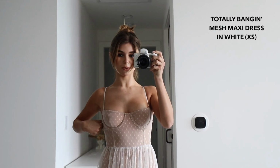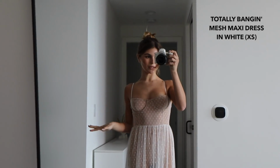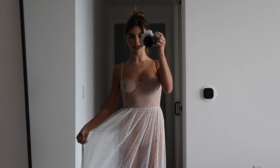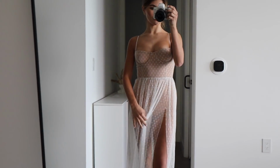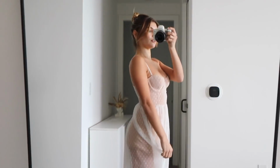Next up is this really gorgeous dress. This is kind of a random pick for winter, but also I just really loved the style of it. Honestly, I love everything about it. I love that it's sheer towards the bottom. It has this really pretty slit. And I love the color. Just stunning.